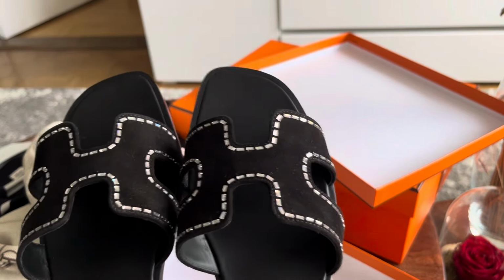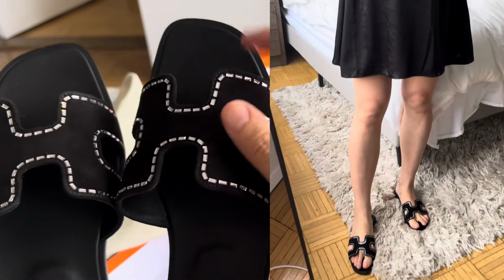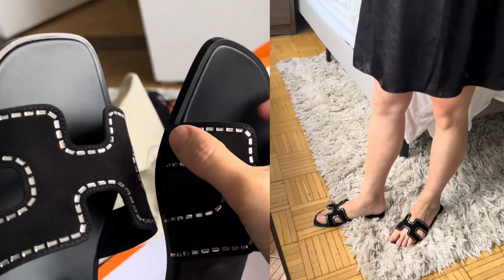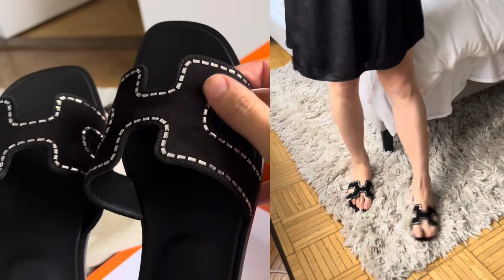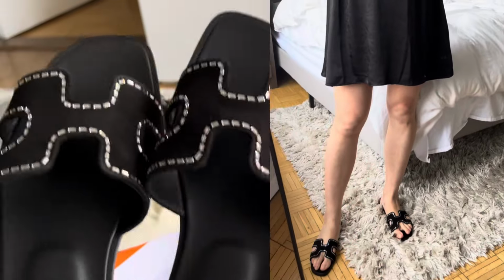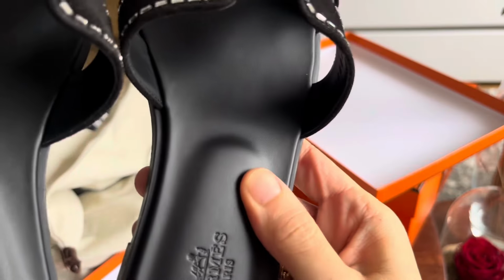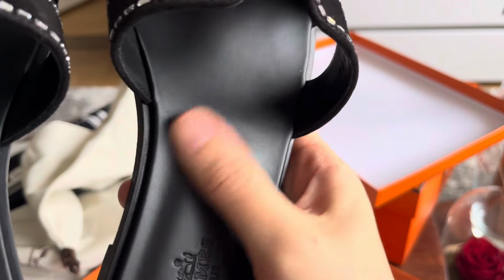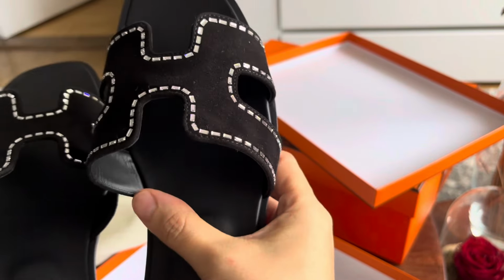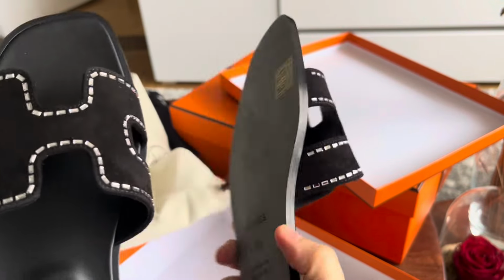So yeah, these are the Oran sandals I got. They are in the black suede leather right here, and then it's surrounded by Swarovski crystals around the border. And I like how the sole of the shoes is actually in a different material, I want to say a different kind of leather. I don't know if this is actually leather, but it feels like it could be. I like that it's not suede because I think it's more comfortable and it's also easier to clean.